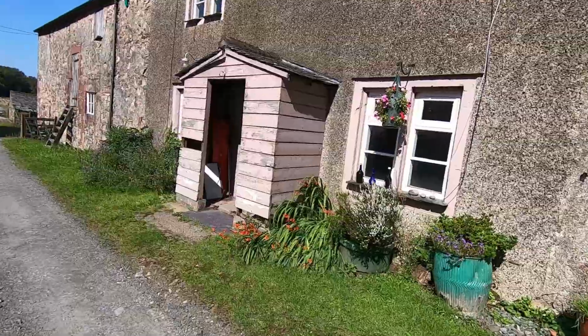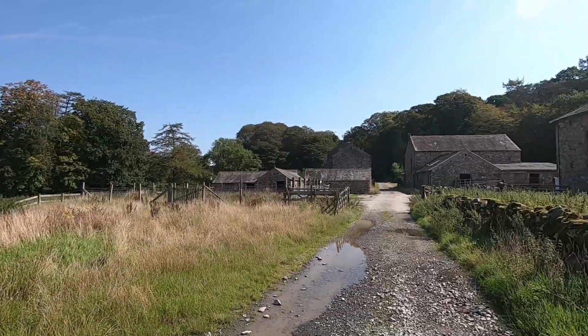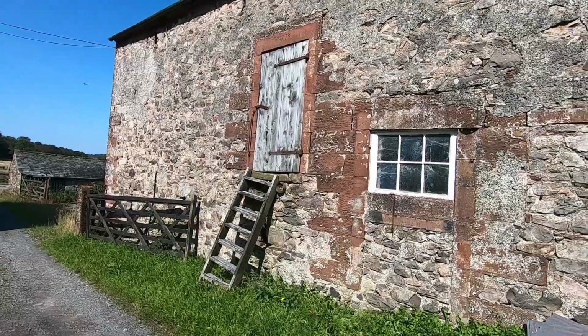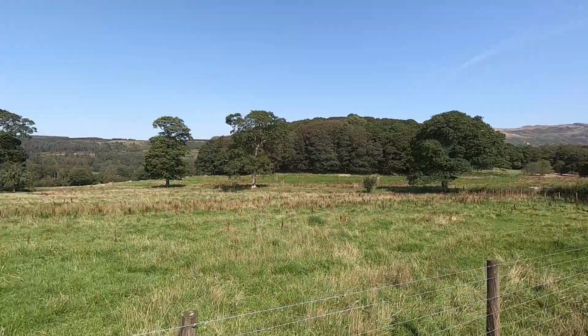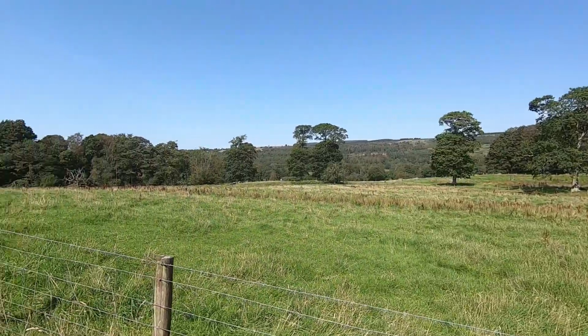Back out in the open now, having passed this quite beautiful little farm. There are a couple of men lurking in the woods, not sure what they were doing. Maybe they were gathering mushrooms. Walking through some really beautiful English countryside. Fantastic.